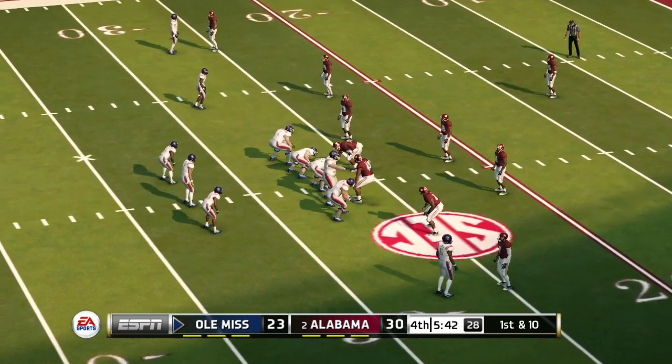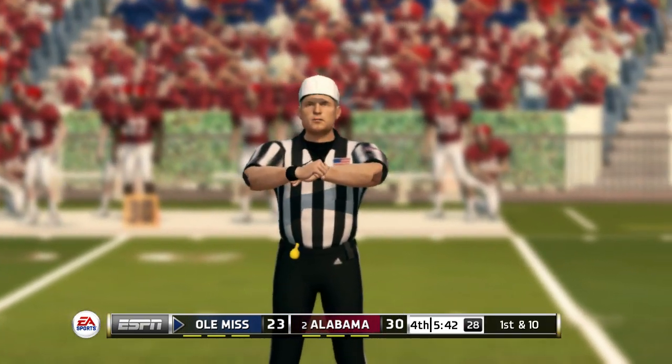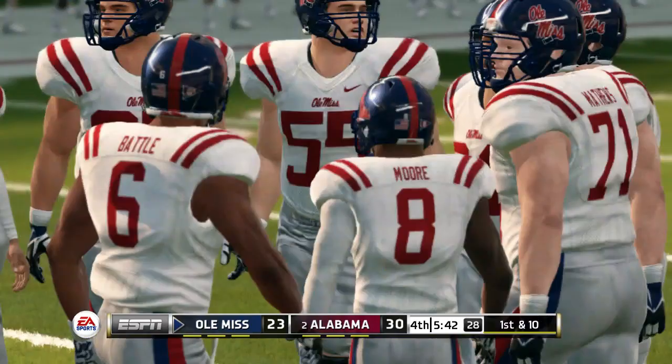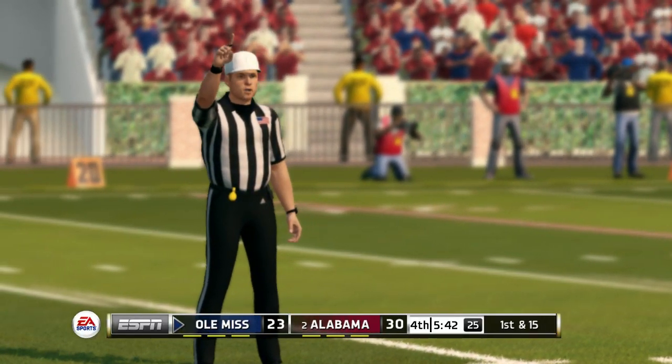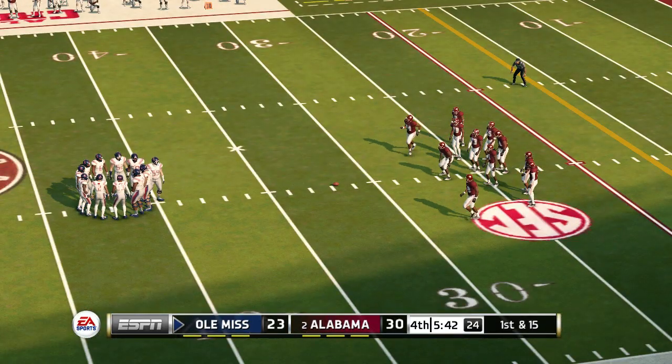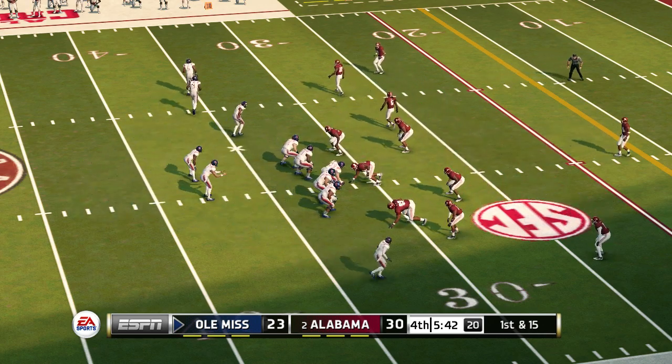A little bit of happy feet down there on the field. Let's get the call. False start, offense. Sometimes what happens on a false start is a lineman will see movement on the other side of the ball and be coaxed into jumping early. So we'll have first and 15 after the penalty.